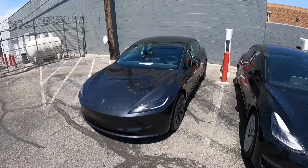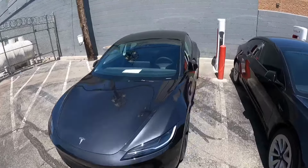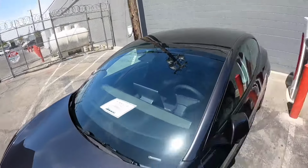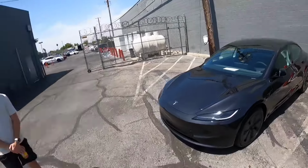Alright guys, just made it to the Tesla here. I picked the gray one. This is a no-cost color option. It says congratulations, has my name on there. They just got done supercharging it, so it's all charged up, ready to go. I'm excited.